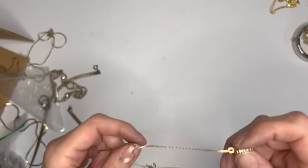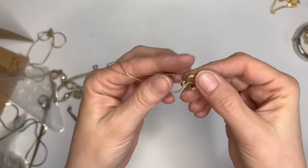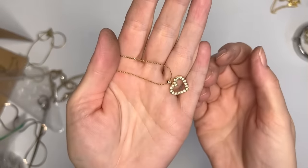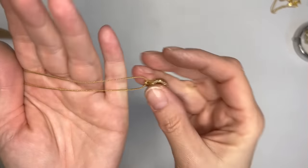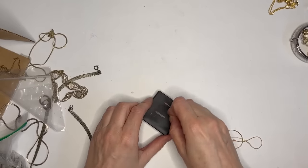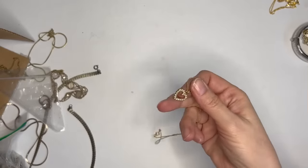Coming down to the end here. Okay, here's a cute necklace. That chain is costume. Let's see about this one. That looks costume as well, but it's a heart pendant. I feel like I'm getting all this Valentine associated stuff. I am curious. Let's just scratch it. I don't want to bypass gold if gold is there. Yeah, that doesn't look gold. When I scratch it, that doesn't look gold.